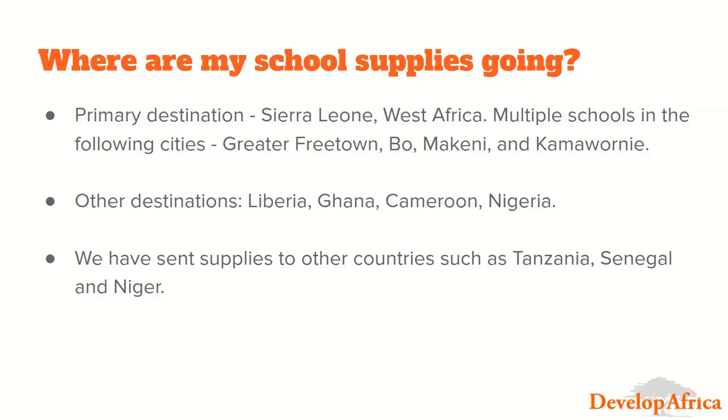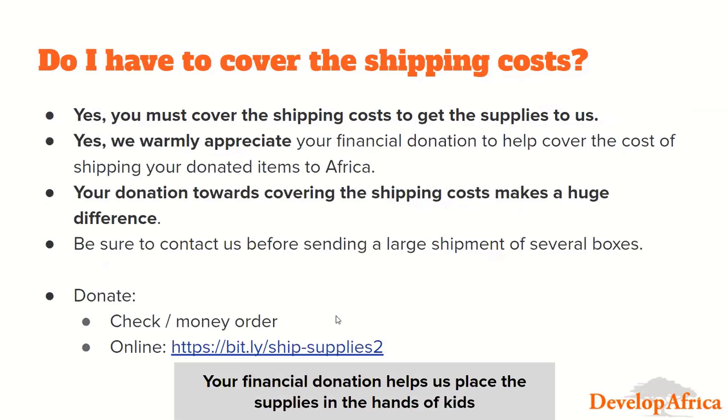If you have a specific area that you're interested in, and you don't see it on this list, we possibly do not have the ability to get the school supplies there. But by all means, feel free to check with us if there's an area or a school that you're hoping to support. But outside of these areas, we can't promise that they would be able to go there.